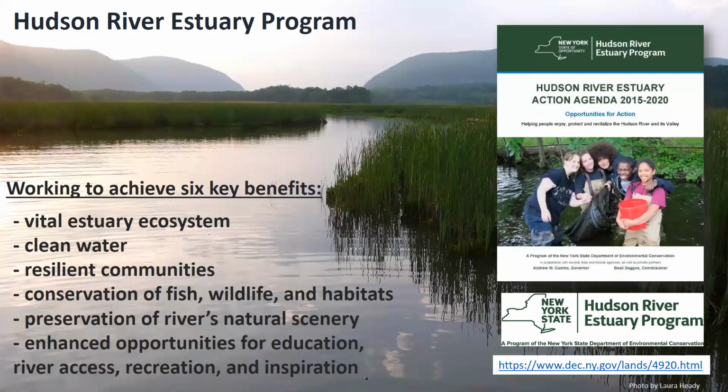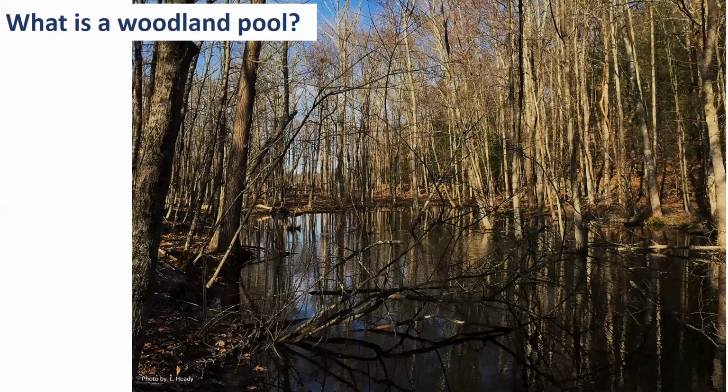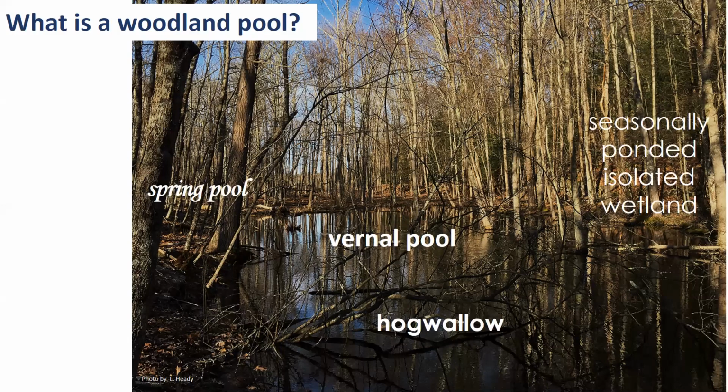So you may have heard different terms for the phrase woodland pool, perhaps vernal pool, which is specifically talking about these wetlands that fill up in the spring, but also spring pool for that same reason. Maybe you've heard the more technical term, probably from some legislation, a seasonally ponded, isolated wetland, which is very explicit. Down south, people refer to them as hog wallows, and in Massachusetts, wicked big puddles. And they're often kind of considered the underdogs of the wetland world.